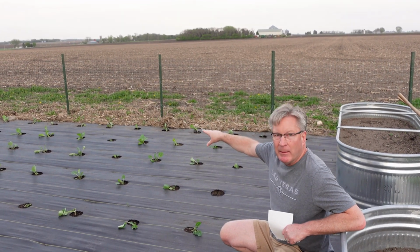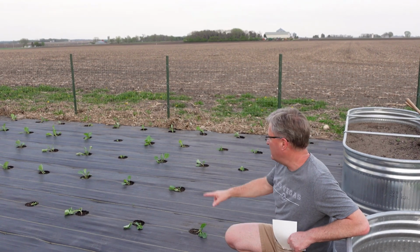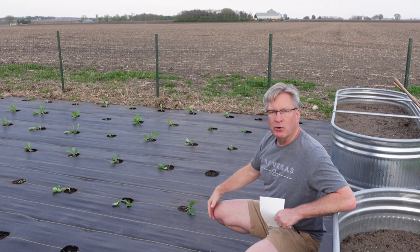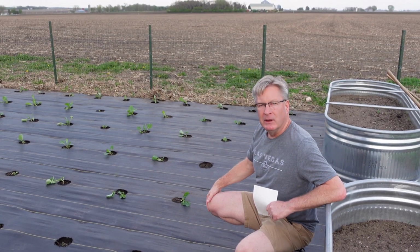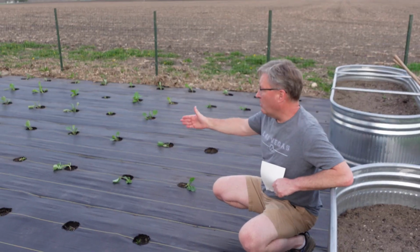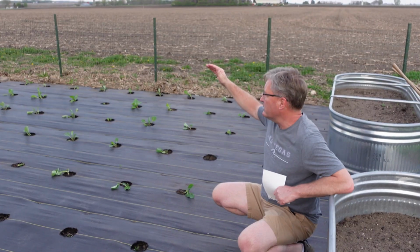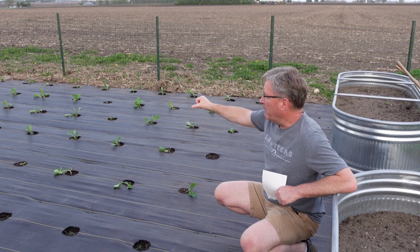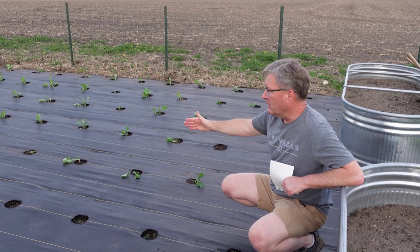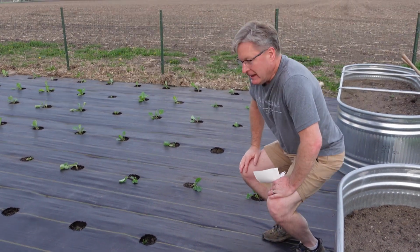But we've got Napa cabbage, I think 1 row of that in row 2, and that's for making kimchi. Then 2 rows of stone, is it stone crop or stone head? I think it was stonehead green cabbage. Stonehead green cabbage, and then an entire row of broccoli. So 5 rows, so we can have Brussels sprouts, kimchi, have fresh cabbage, and make sauerkraut, and then broccoli. So far, success. What do you know?